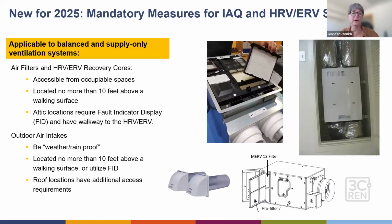So a lot of this that you could get credit for is now going to be mandatory in 2025. One of the things I found interesting in the mandatory requirements is that if you do locate your HRV or ERV or that fan system in the attic, you would have to have a fault indicator display. So you need special controls so that you can see if anything is wrong with it. And then you would have other requirements in the attic, like an easily accessible hatch, or maybe a second floor that opens through a wall into the attic, and then a walkway that goes from that access path to the equipment.